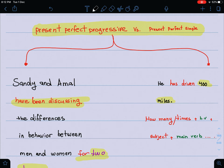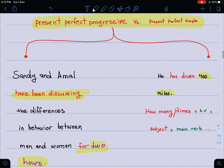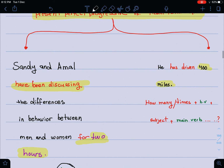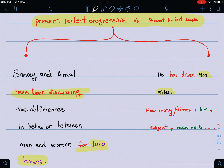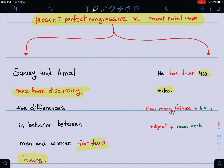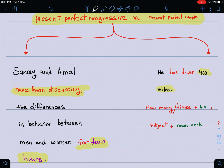Anyways, let's move on. So here I have 2 examples which are taken from your book من كتابكم. Let's take a look at each one of them and then later on we will formulate a question about each one of them. Okay, بنكون سؤال على كل واحد منهم. Now, as for the present perfect progressive, Sandy and Aman have been discussing the differences in behavior between men and women for 2 hours. So this is obviously in the present perfect progressive because طبعا have been discussing, and of course because they are focusing on the duration of time أو المدة أو how long have they been discussing this issue. طبعا استخدمنا the present perfect progressive.